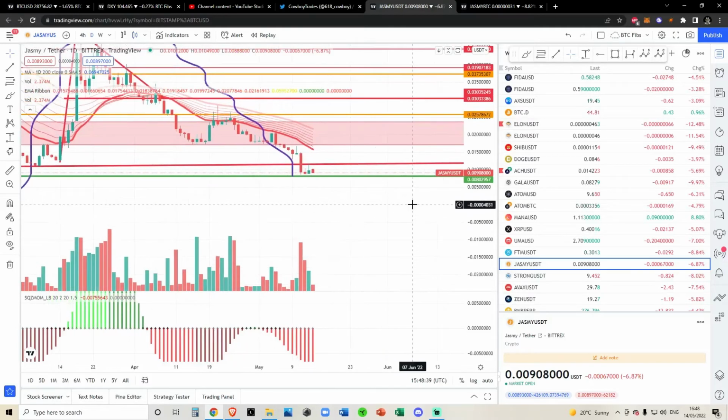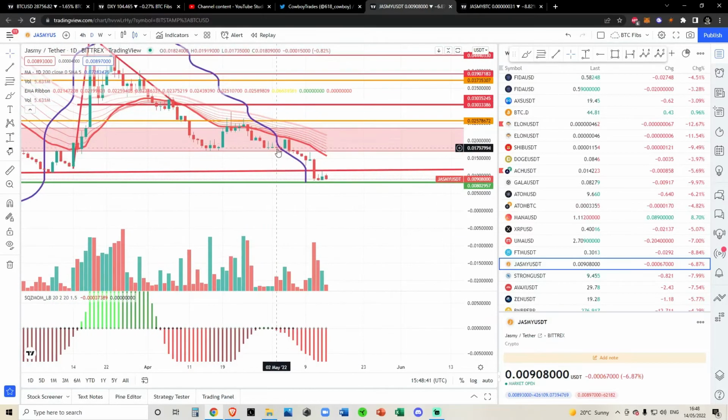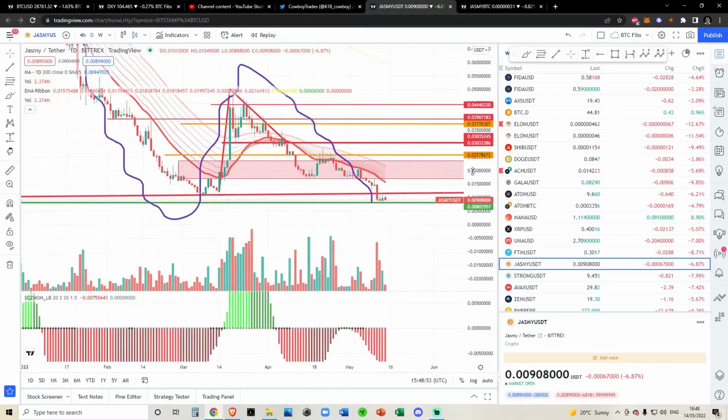But daily time frame, red green red formation, typically whenever we do these red green reds, it always ends up in a capitulation. Red green red capitulation, and again, red green red capitulation. Now we've got another red green red. I do expect that JASMY is going to be dumping into next week.